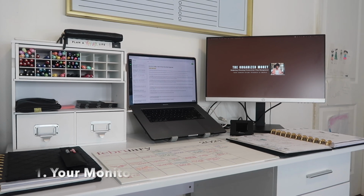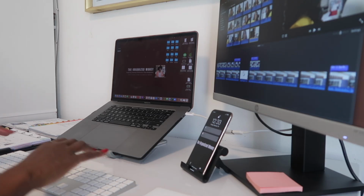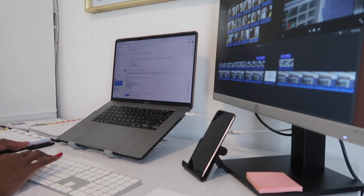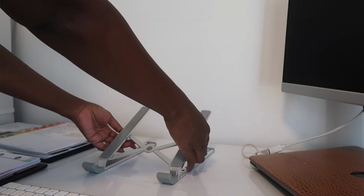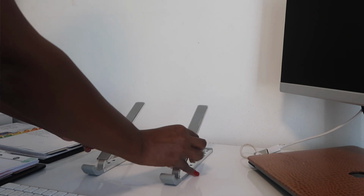Let's start with your monitor. Your monitor should be at eye level and arm's length from your body. I have 2 monitors for maximum space while working, but if you don't require this much, then you can just use your laptop. Most desks do require that your laptop be on a riser to ensure that you aren't straining your neck, which would cause additional stress on your body.